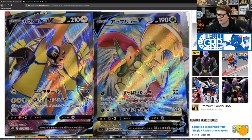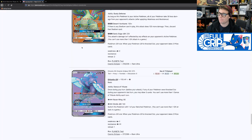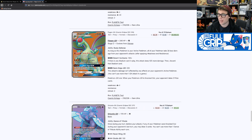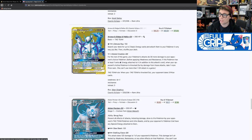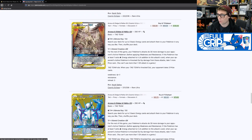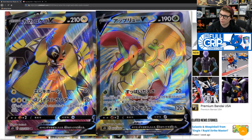Just take a look at Tapu Koko V and Flapple V here. The full arts have improved so much over the course of the past couple of years. I mean, just look at this Oricorio GX and the Flygon GX with those plain colored backgrounds, even Alolan Persian GX, Arceus Dialga and Palkia GX. Of course, the alternative arts were amazing, but those full art cards have really been improved quite a bit.